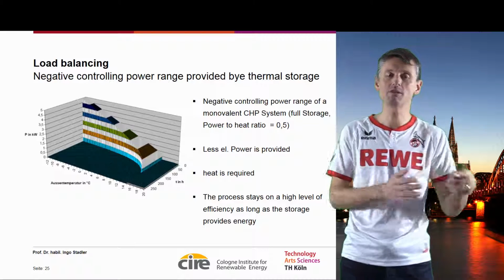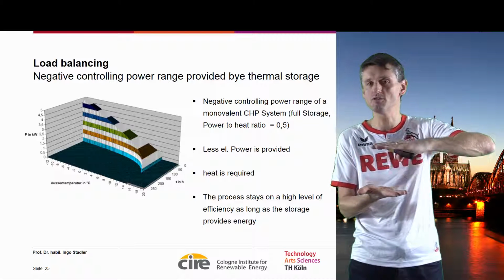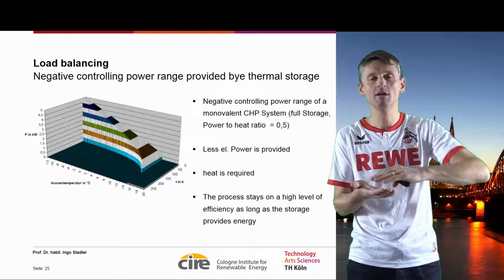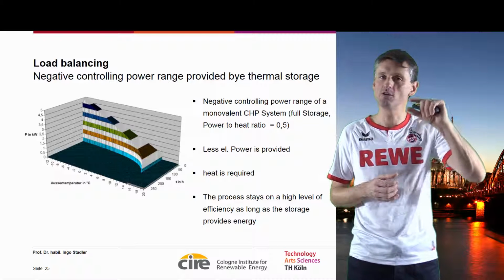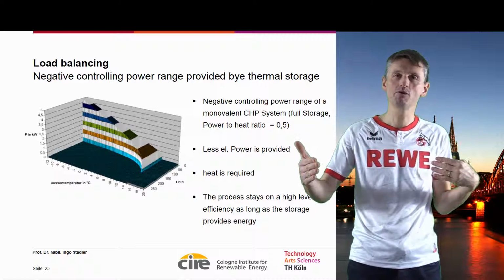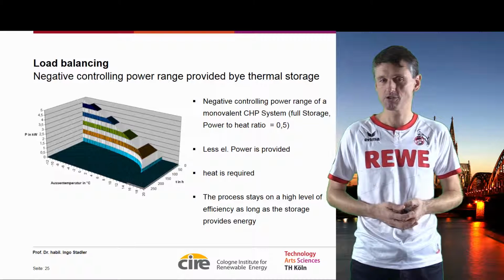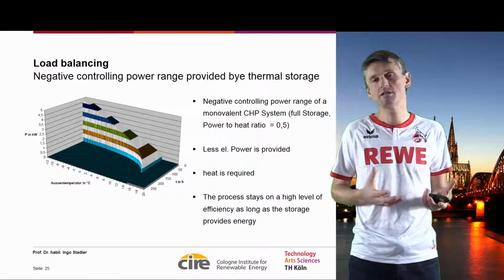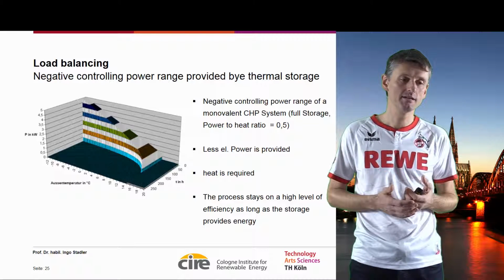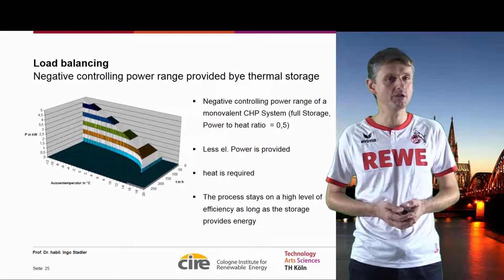And then it's the opposite. When it's getting hotter, the CHP only runs a few times, or only in a small power range. That means we can only decrease the power a bit, so we only provide control power in a low dimension. But we can do that over a long time, because it takes a long time until a fully charged heat storage is discharged. That's the way CHP and heat storage can accomplish the energy transition process, mainly based on solar and wind energy.